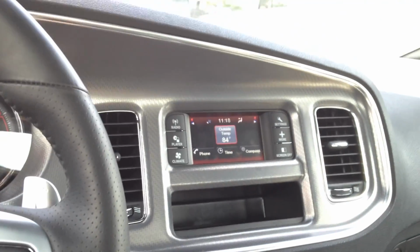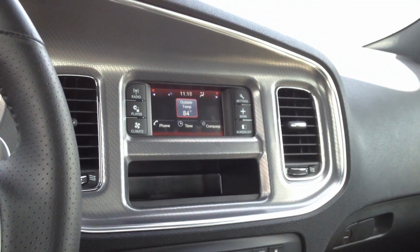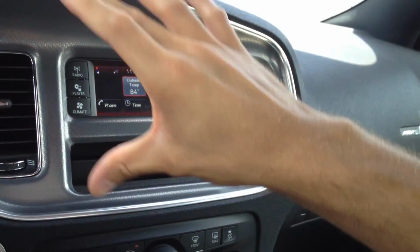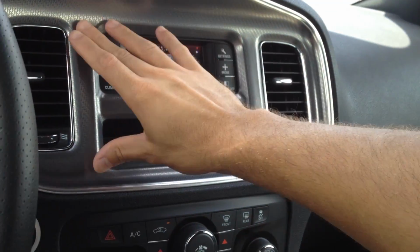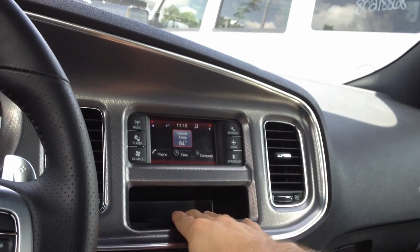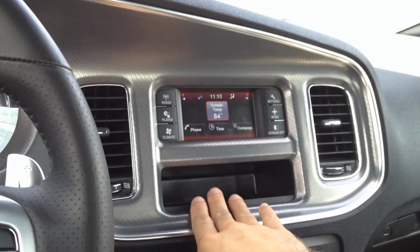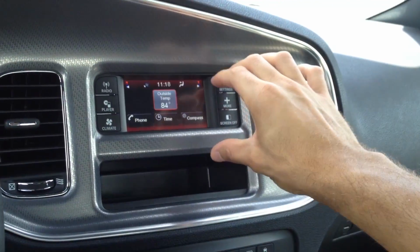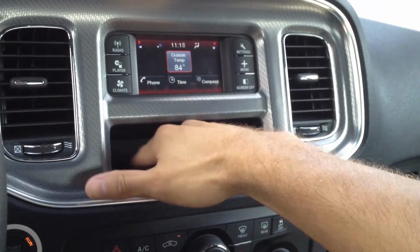I do admit that it's a rather smallish display, so I would recommend that you option this car with the navigation system, because it will have a huge display that would probably take this entire square. As is, it just looks so tiny and out of place, and you have this pocket here which makes it look like an aftermarket system, like when you adapt an aftermarket radio, where you have the radio up here and then a big little pocket down there.